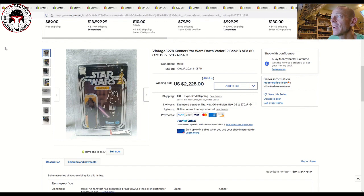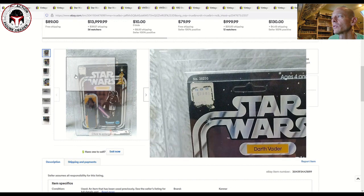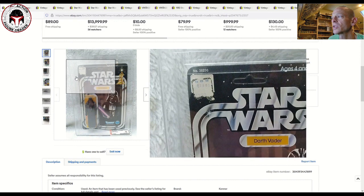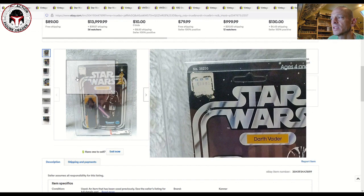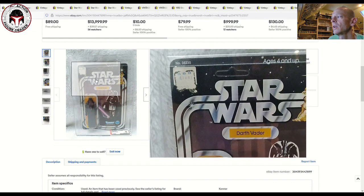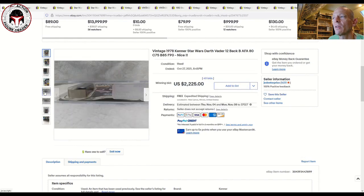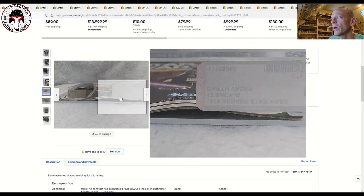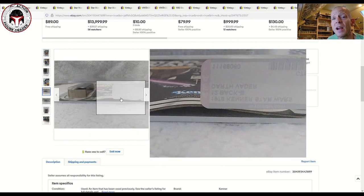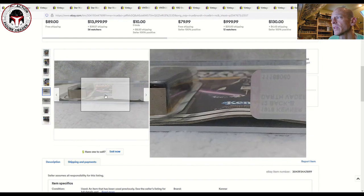It was graded AFA 80, but I'm really surprised it was graded this high. I mean, look at this litho damage to the upper left-hand corner, where it looks like the sticker was attempted to be removed, and it did cause quite a bit of damage to the card front. And it's also extremely wavy. I don't know how AFA and CAS factor in the wave on cards, because I've seen some pretty high card subscores that still have this wave, and it didn't affect the subscore that much.